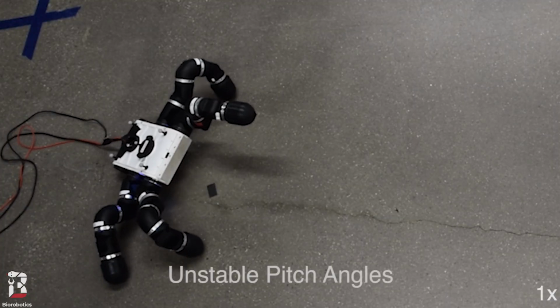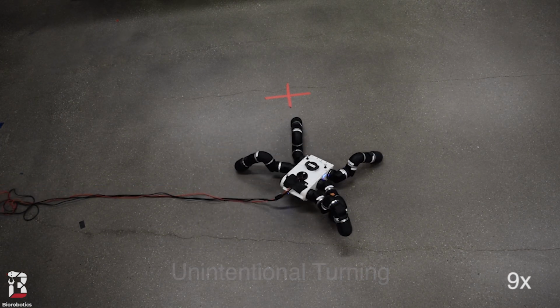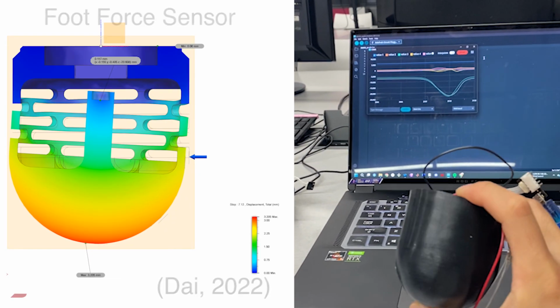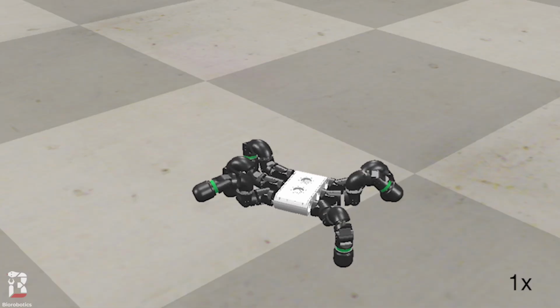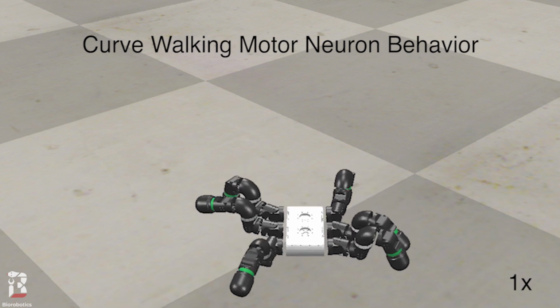Limitations include non-adaptive height control and unintentional turning due to imperfect coordination amongst legs. Future work includes adding tarsus sensory pathways with force sensors, improving leg coordination by tuning interlimb weights with coupling strength, and implementing other behaviors such as curve walking onto hardware.